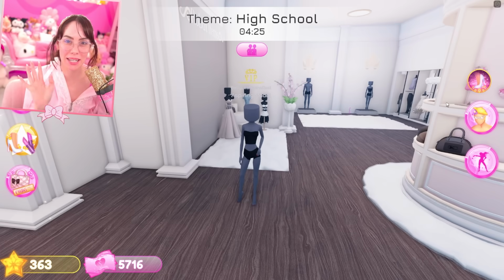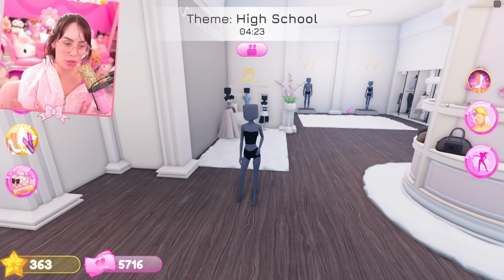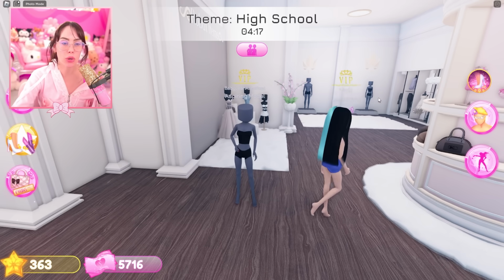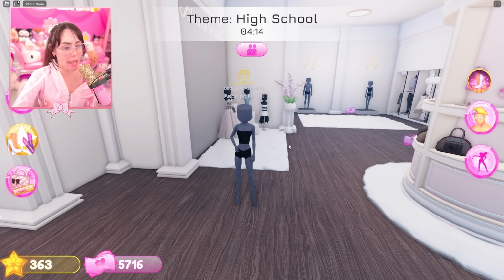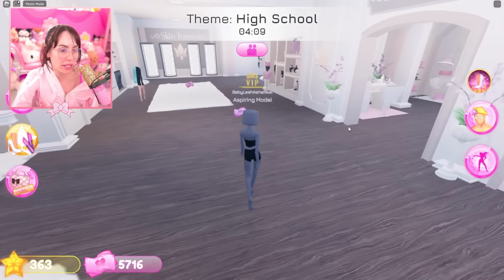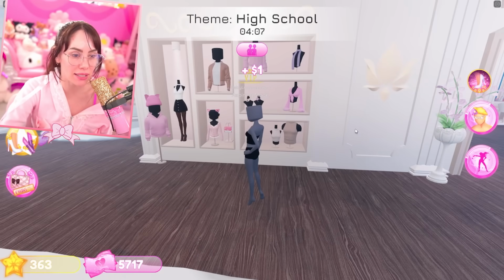Hello everyone, today is so exciting because we have a huge update in Dress to Impress. We have a new game mode coming, plus we have a VIP revamp, new hairs, clothing, accessories, makeup. So it is out in VIP exclusive servers right now, so we are going to check it out and I already see some of the new items.